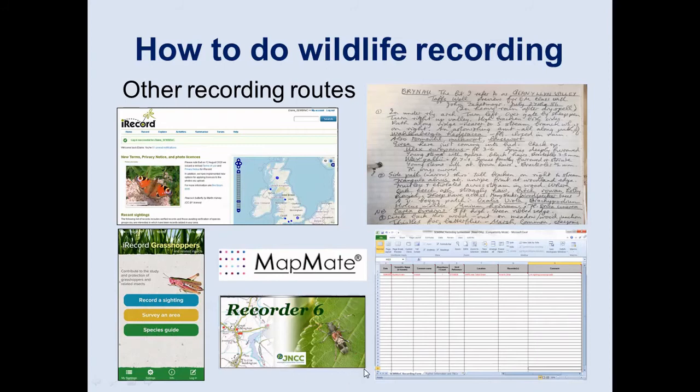There are a couple of pieces of older software that you may have heard of, MapMate and Recorder 6. These are sort of predating internet recording, so they're specifically built for recording on your computer, but we don't really recommend them for new users because they are quite difficult to use and they do have an expense. They're not free. But if you do happen to already use either of those and want to get data to us, then just get in touch, and we're very happy to sort of sync up and get the data out of those products.